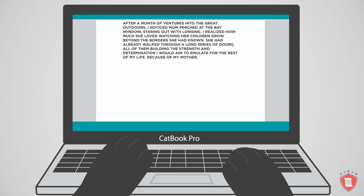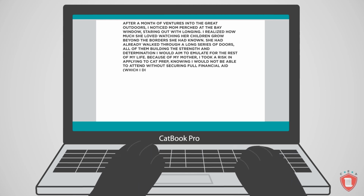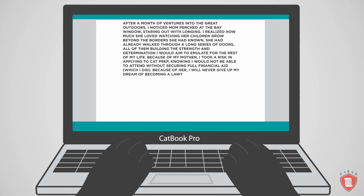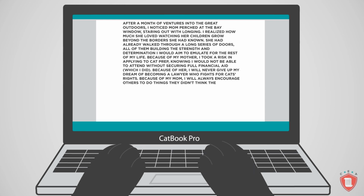Because of my mother, I took a risk in applying to cat prep, knowing I would not be able to attend without securing full financial aid, which I did. Because of her, I will never give up on my dreams of becoming a lawyer who fights for cats' rights. Because of my mom, I will always encourage others to do things they didn't think they could do or maybe never dreamed of doing.